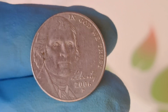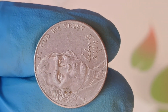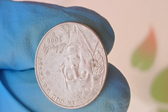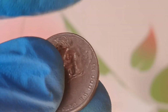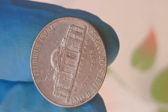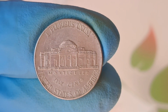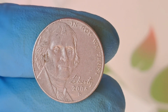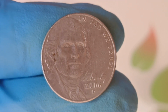However, while most of these coins are worth just 5 cents, a small number of 2006D nickels came with rare minting errors that could send their value skyrocketing. This is what has made these particular coins so intriguing to collectors. Some of these nickels have been sold at auction for prices most people could only dream of. In fact, certain 2006D nickels have been sold for amounts approaching $77 million.